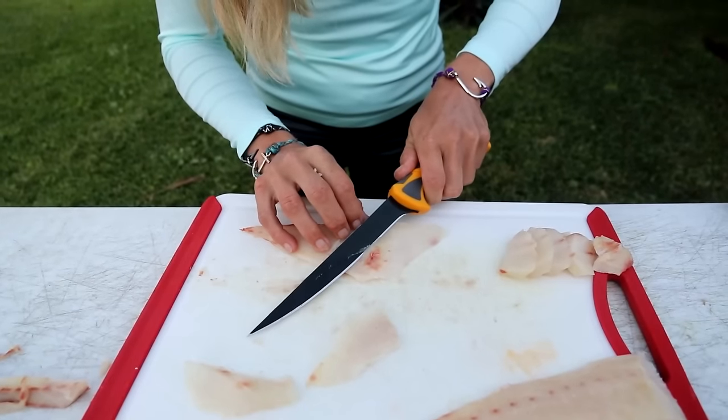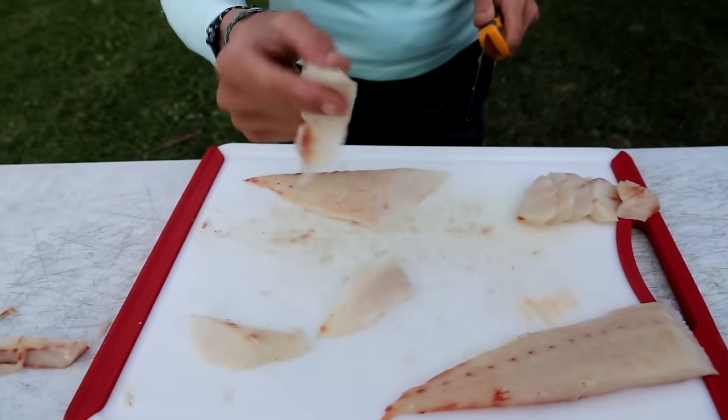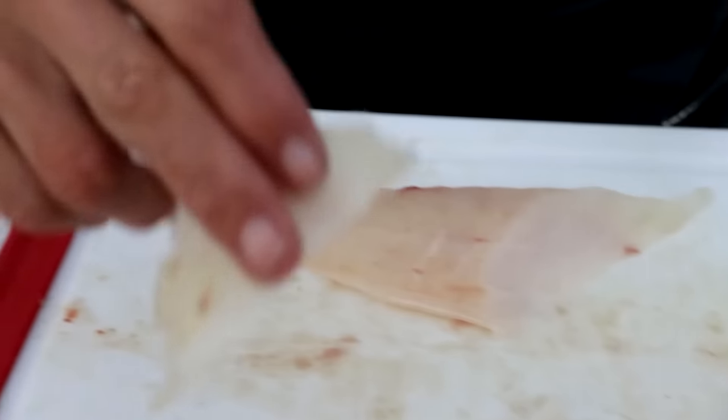Same thing here. Thinner the better, especially pudding. Pudding likes it thinner. Ooh, that's a nice piece right there. Make a few of these. We're going to eat it raw right now. Look at that. Delicious.